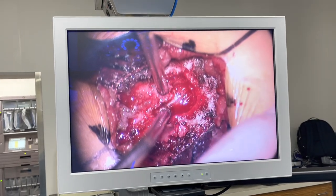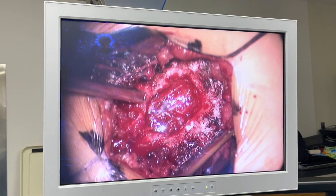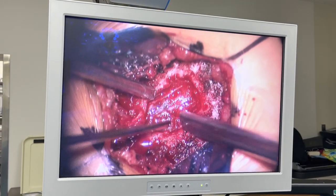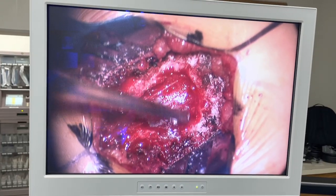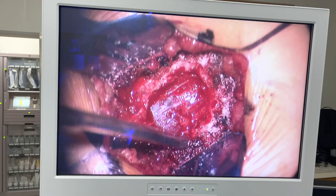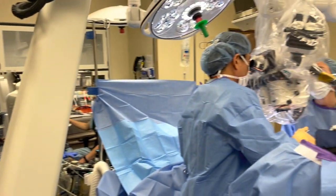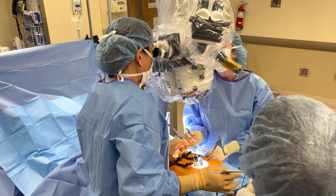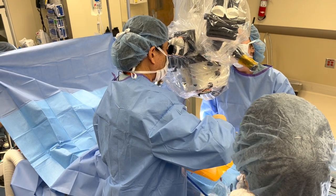Okay, 3 millimeter carotid. Now maybe. Could I put your other sucker right here?